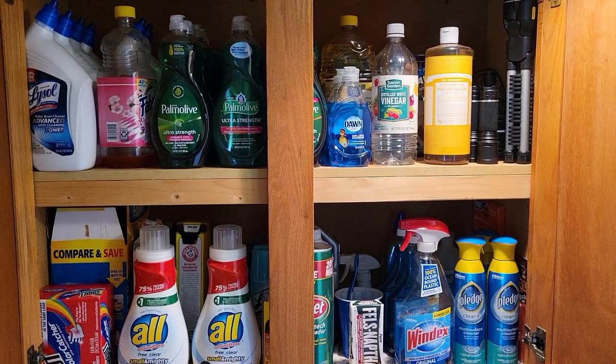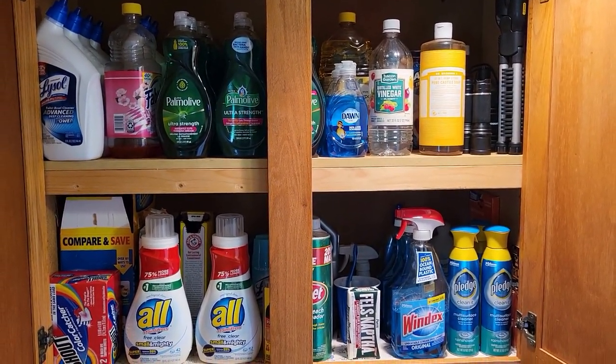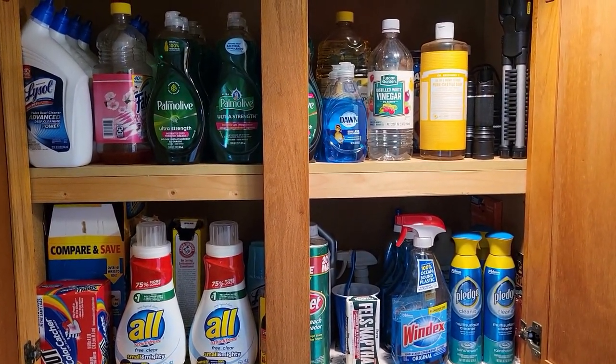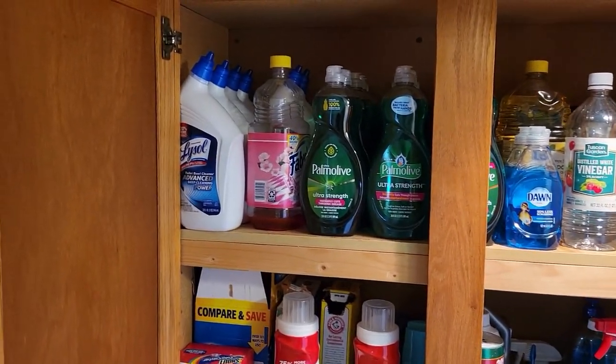But I'm going to flip you around here. We'll start with some of my cleaning supplies and those types of things. So let me show you what I've got. All right, this is a small shelf in my laundry room. It's right off my kitchen, right beside my washer and dryer. This is where I keep the majority of our cleaning products and all sorts of different things. So I'll just go across quickly so you can see.